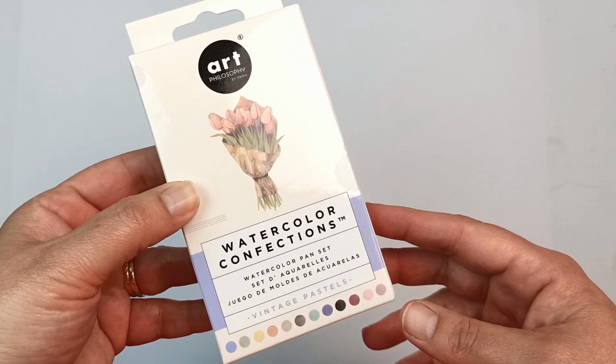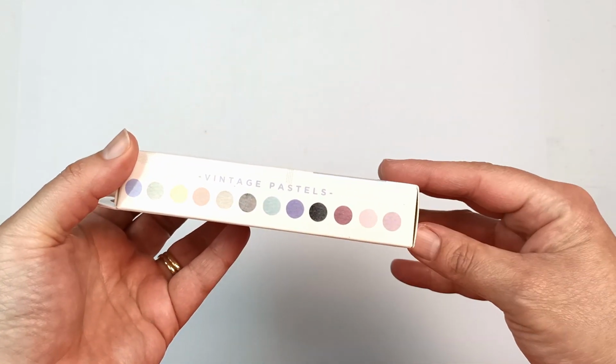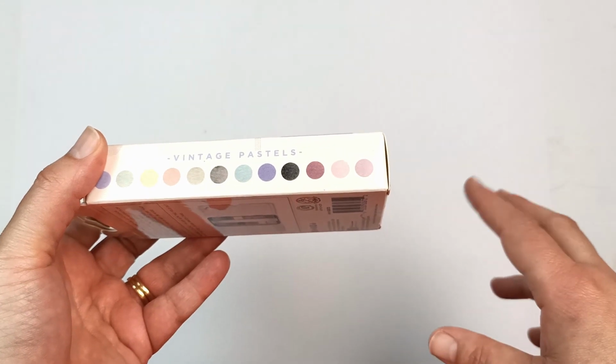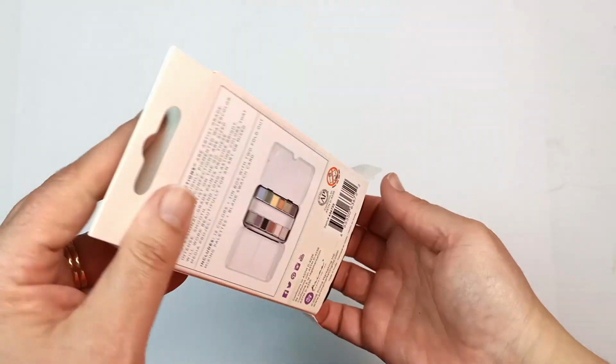They've changed the boxes in the meantime. I really like the new design. So let's get this open and check out the colours. Oh look, here they are on the side here. So these are vintage pastels. They also have another pastel set which I do own, and maybe I will show all of those at a later time, but let's just look at this one today.